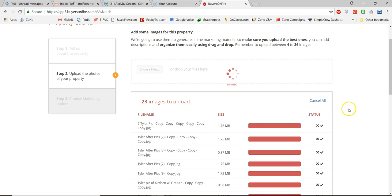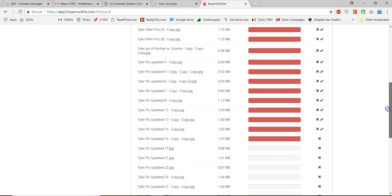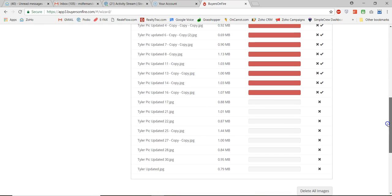Now, what we're doing, this property launch, you're going to notice when we get to the end of it, it's going to send stuff out to Facebook. It's going to send stuff out to a blog. There's a real estate blog that I have to give you access to. It sends properties out to there. And it also optimizes it so it can be searched on Google and so it can be found.